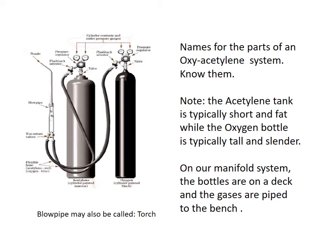I'll be showing you some close-ups of some stuff, but you can see this part is called the blowpipe. You've got your regulator valves, and you typically have the acetylene tank is most often a little fatter and a little shorter than the oxygen tank. The oxygen, they both run together. One of these shows the pressure in the tank, and one shows the pressure going out.